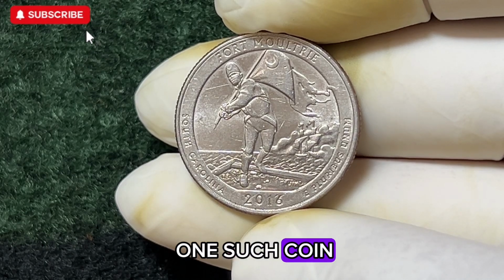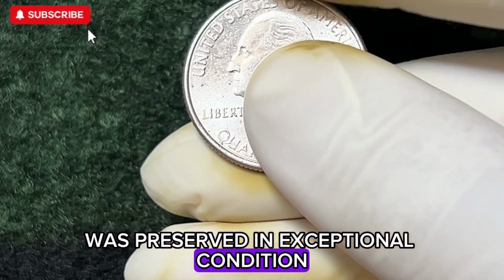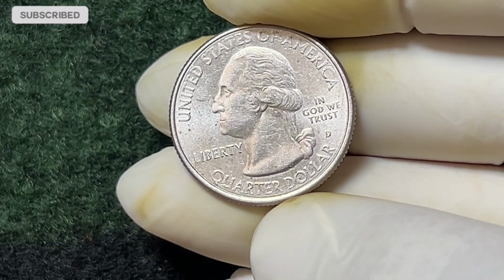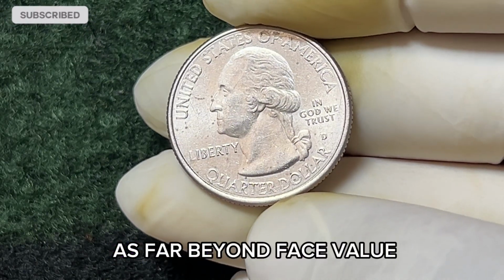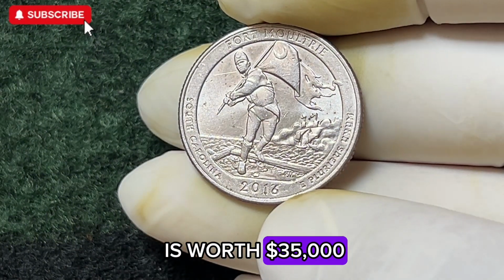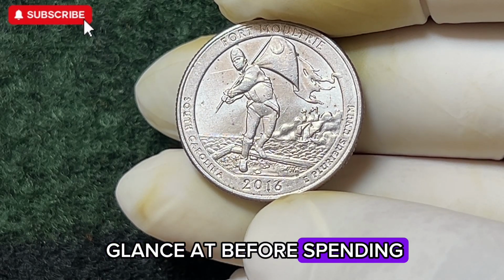One such coin, a flawless Denver minted example, was preserved in exceptional condition. Its surfaces were clean, the details crisp, and it retained its original mint brilliance. After expert grading and verification, its value was recognized as far beyond face value. Today, that single quarter is worth $35,000. All from a coin most people would barely glance at before spending.